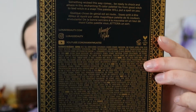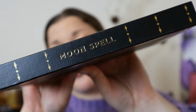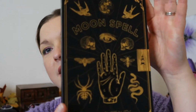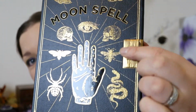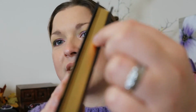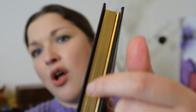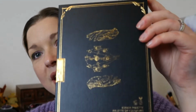All that detailing carries on onto the back. I love books, so something like this just speaks to my soul. It just sort of slides out, and then the inner packaging looks like this, which again, it's just so pretty. The lock detailing on here is like raised. The detailing down here as well, like it looks like gold leaf on the top, and the lock design carries on round to the back. You've got this detailing on here as well.